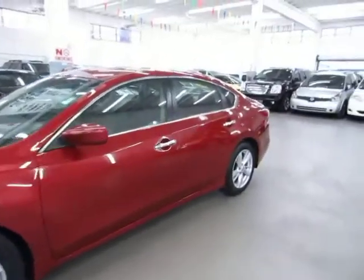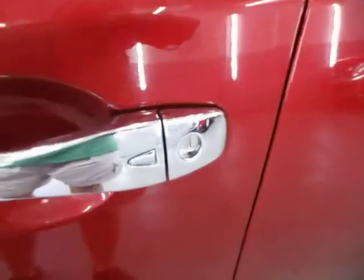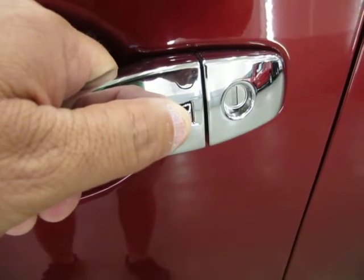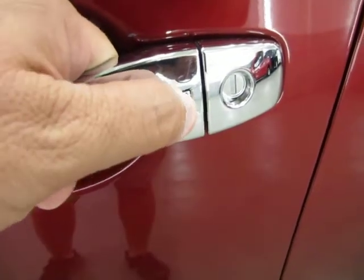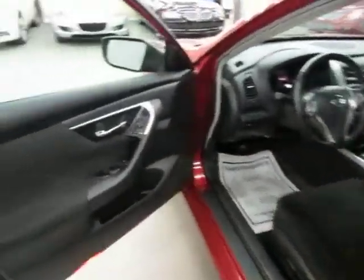I'm gonna put the key in my pocket and show you how the intelligent key works. When you approach the vehicle, both front doors have a little switch right on the handle. You press it once for the driver door and quickly thereafter for all three other doors. And now, all four doors are open. Okay, let's go ahead and get back to the front. We'll come back to the passenger section in a minute.